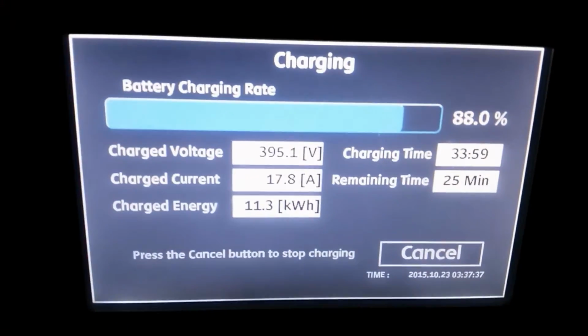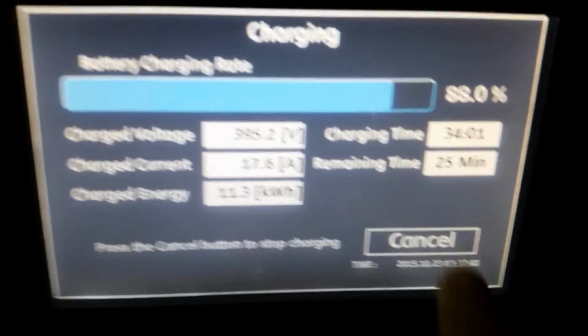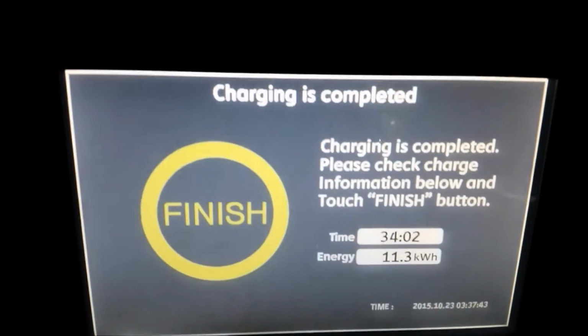So we are going to be done. Come out here to the screen. We used 11.3 kilowatt hours, 34 minutes of charging time. Go ahead and shut it off and hit finish. And that is it. We are ready to start her up and drive home.